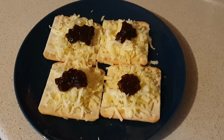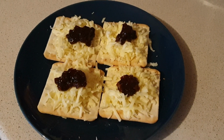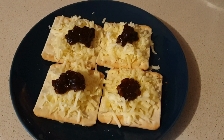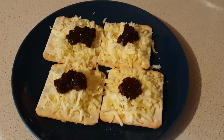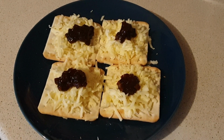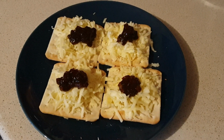Another day, another round of cheese and crackers. So today for lunch I'm having 4 of the Tesco cream crackers, which is 140 calories. I'm mixing it up today. I've got a different cheese. I've got 30 grams of cheddar, which I've grated so that it goes further. That's 125 calories. And then I've got 15 grams of Branston pickle, the small chunk one, between the 4 crackers, and that's 24 calories. So 289 calories in total for today's lunch.